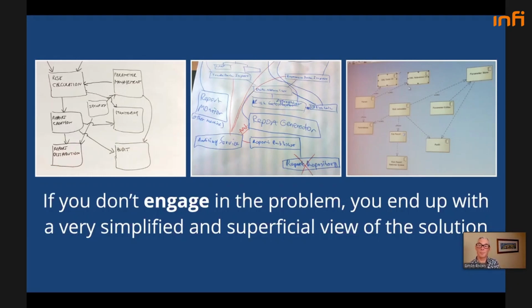And I see this a lot. Whenever I see one of these quite generic logical architecture diagrams, just named boxes with links, it tells me that the group's not really thought through the problem well enough.